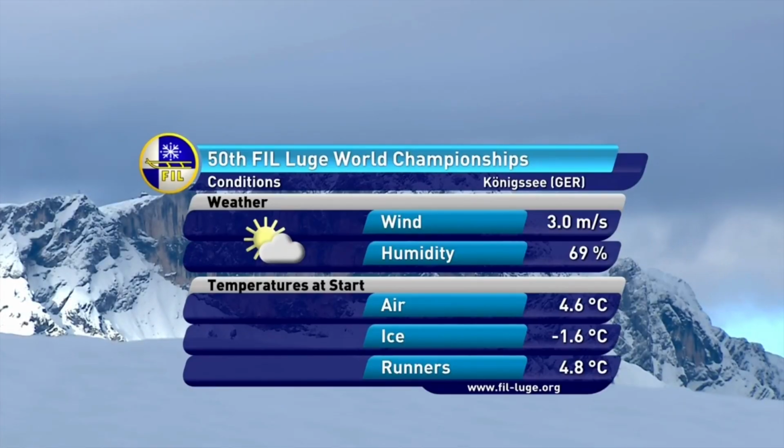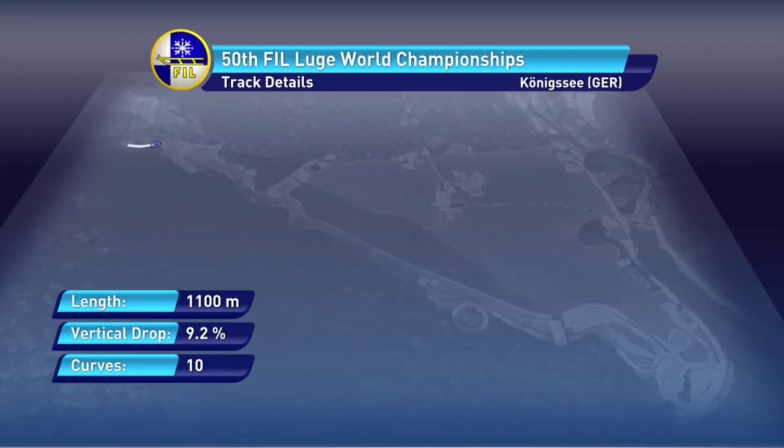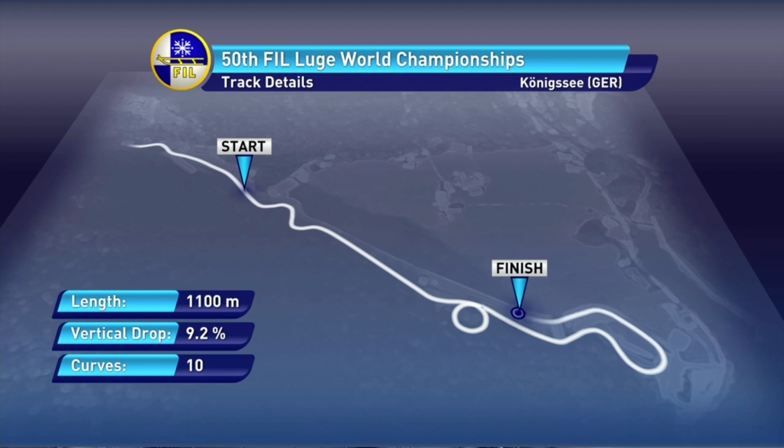Temperature is now cooling down a bit in Bavaria, but still relatively warm for a winter sport. Doesn't seem to be affecting the ice conditions, at least during the 2 men's disciplines. Here's a closer look at the track, and in a moment, we'll get a look at the 15 athlete field of those who have qualified for this sprint competition from earlier today in the preliminaries.